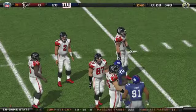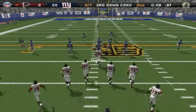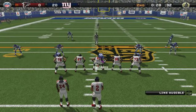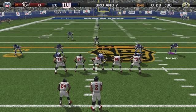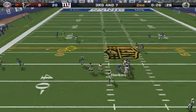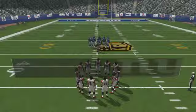This pass is incomplete. This is a situation where I have my defense play the sidelines and force them to go into the middle if they want a first down. Let's go. Nickel back in this time. Here we go. Hey, play football. Everything we got. With the throw, this one falls incomplete. Atlanta comes up short on third down again.